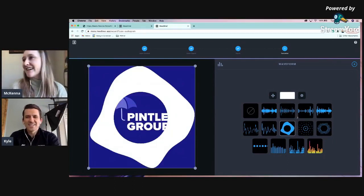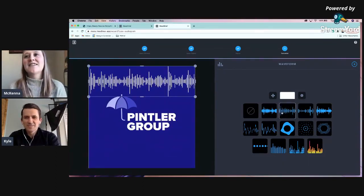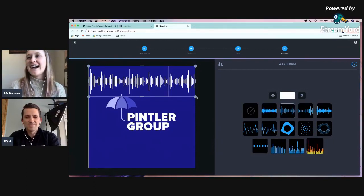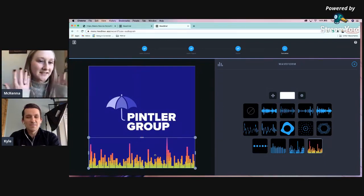I kind of like the one that you selected. It's clean, it's clear. It's on point with what Pintler Group's trying to do. Yeah, we use this one most. But maybe that bottom right one, the fire. And you can move it around too. Like we could pop it to the bottom, so it looks like we're just, that actually looks flaming.